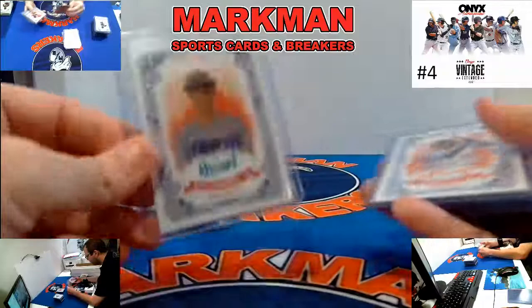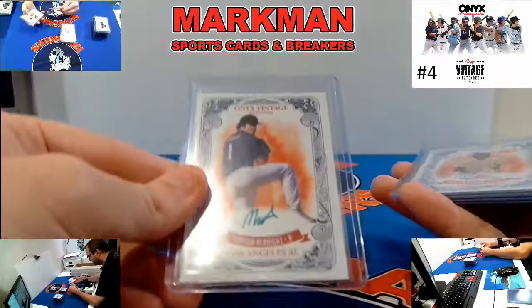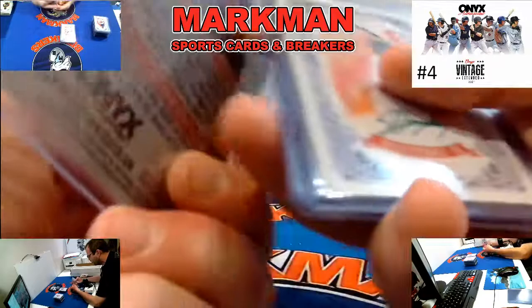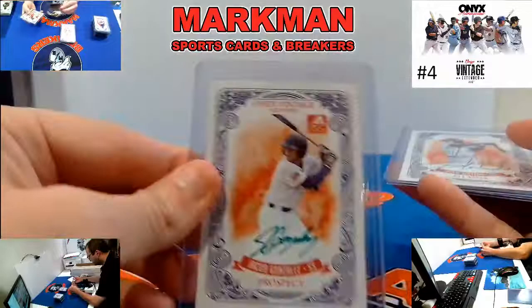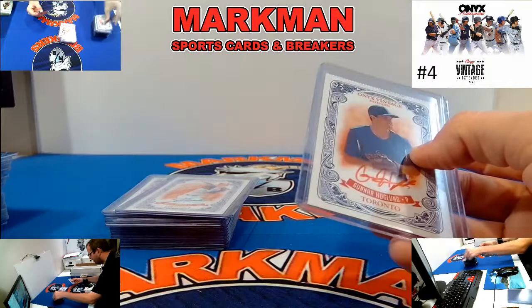Go get them. Alexis Hernandez, prospect, green ink. Jacob Berry, prospect, red ink. Mason Albright, Angels, green ink. Enrique Bradfield Jr., black ink, 1 of 5, prospect. Jacob Gonzalez, green ink, prospect. Drew Waters, green ink. By the way, the green inks have a print run of 50, red print run of 25. And Gunnar Hoglund, red ink, Toronto.